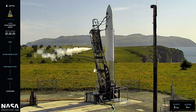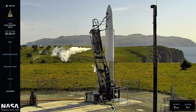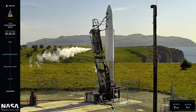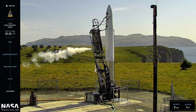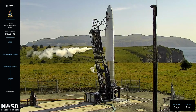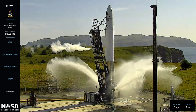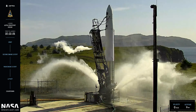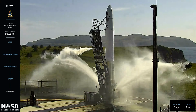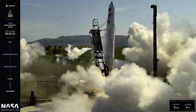30 seconds. 15. 10 seconds, water system on. 8, 7, 6, 5, 4, 3, 2, 1, ignition, 0. First motion. First motion.